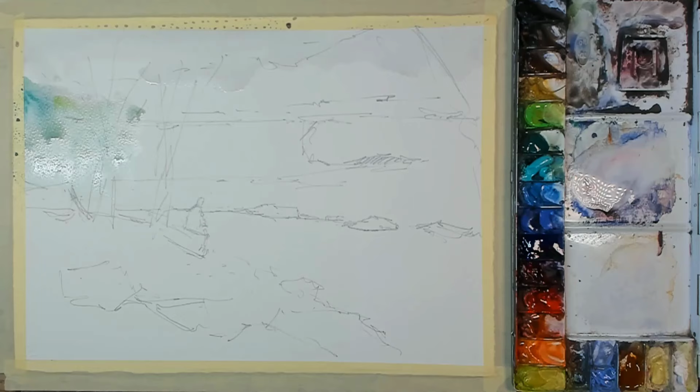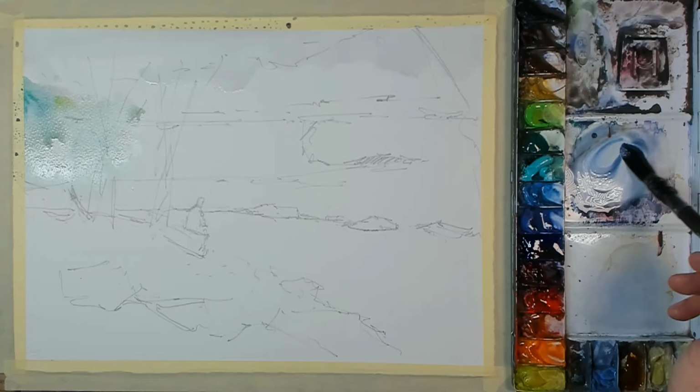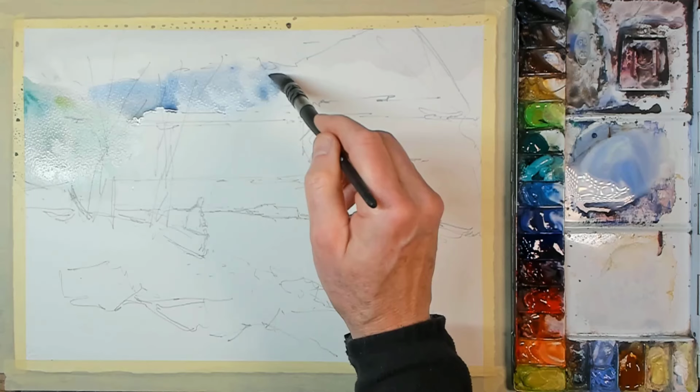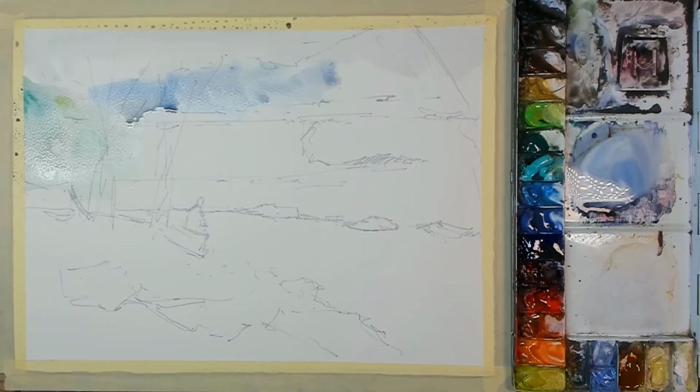So this is the base colour of the background limestone rocks, the lighter bits of those limestone rocks, and try and introduce different colours as I go down as well. So it's not all fairly bland monochrome colour. So a bit of burnt sienna there.